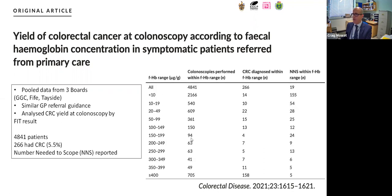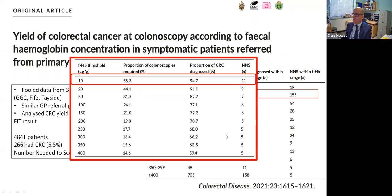And this table here looks at the faecal haemoglobin range. And if we looked at those patients who came forward to colonoscopy who had a negative FIT, to identify cancer, you'd have to scope 155 patients to get one cancer. This here also looks at, if we set the faecal haemoglobin threshold at 10, we reckon we could have saved about 45% of the colonoscopies delivered, and we would have picked up 94% of the cancers with a number needed to scope of 11. So this gave us the confidence to reiterate the fact that if your FIT test was negative, your yield of cancer was going to be really low, and think twice about bringing these forward for investigation.